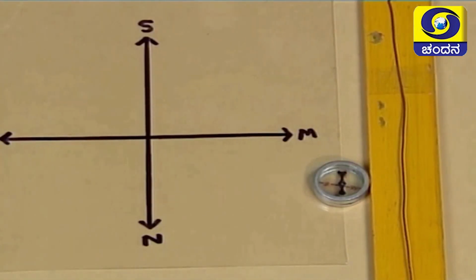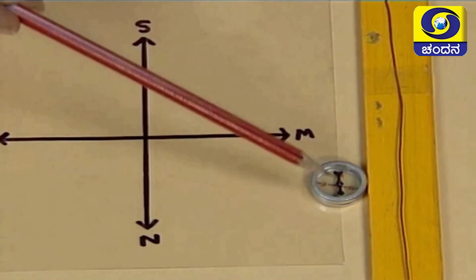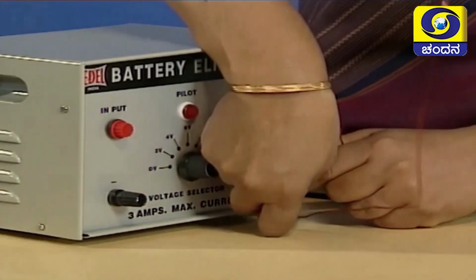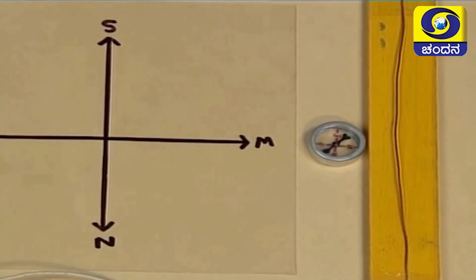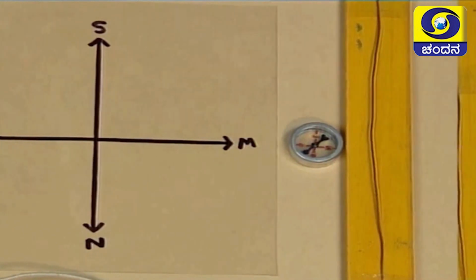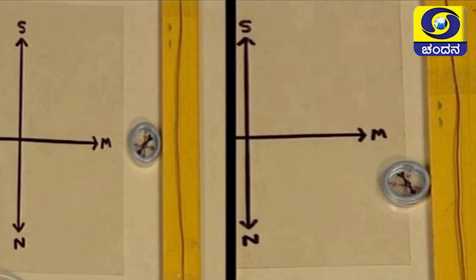Let us switch off the current, and there it is. The compass comes back to its original position. Let us continue the same by changing the direction of the electric current. When we switch on the battery, we observe that the deflection is in the opposite direction. When we compare the direction of deflection, the direction of the magnetic field also changes with the change in the direction of the current. From this activity, we can infer that a current carrying conductor possesses a magnetic field around it. The direction of the magnetic field depends on the direction of the electric current.